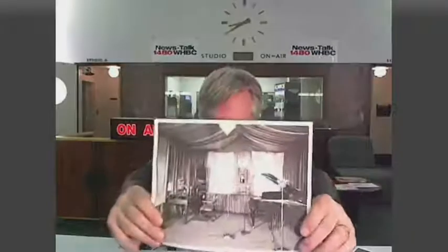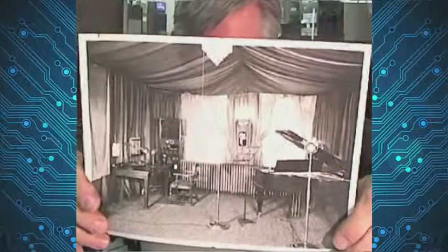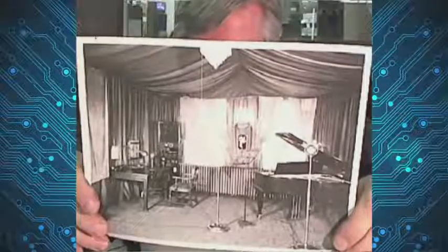Yeah, okay. And look at this ornate and beautiful and comfortable music performance room with all the curtains going on there, and the microphones, piano. Kind of looks like Snooki's bedroom.